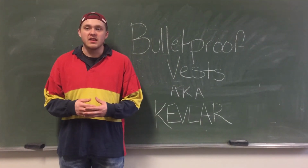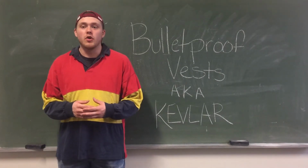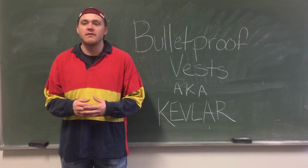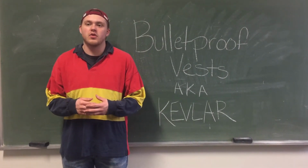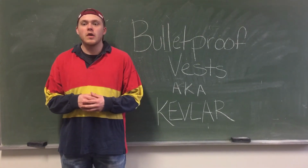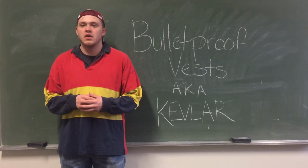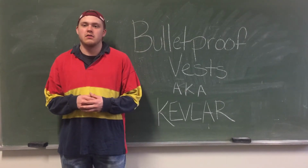At the end of the scene, the audience thinks Katniss is dead, but she's alive because of her bulletproof vest. Bulletproof vests are made of a material called Kevlar. Kevlar belongs to a class of materials known as polymers. Polymers work just like gauze, only at a more microscopic level. Kevlar is bulletproof due to it being an anti-ballistic material. Kevlar is light like nylon, but hard like steel.